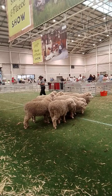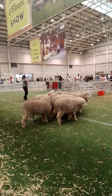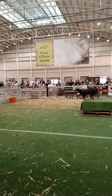So we can use bark. But dogs that run around barking tend to upset stock a lot, and we don't want that. But we can use bark as a tool. Okay? The absolute last way to move stock is a quick bite of the nose.